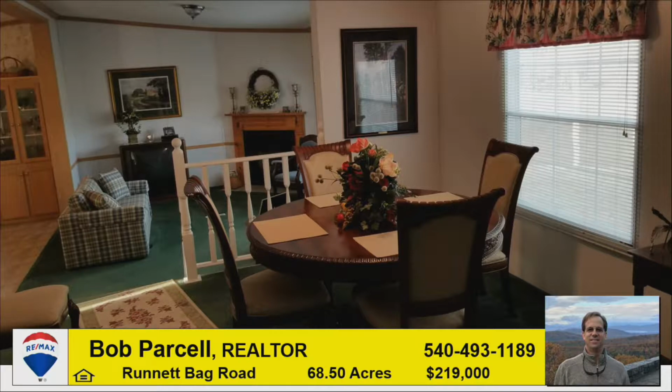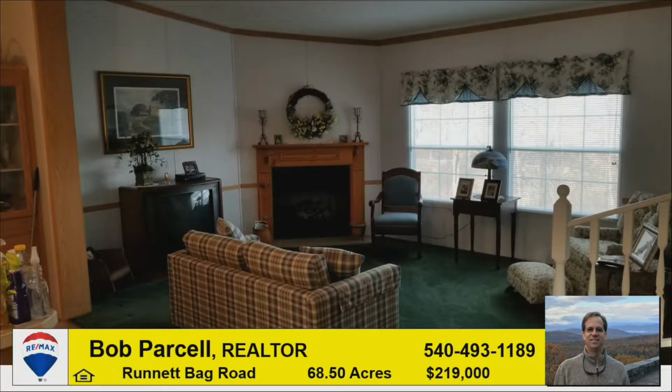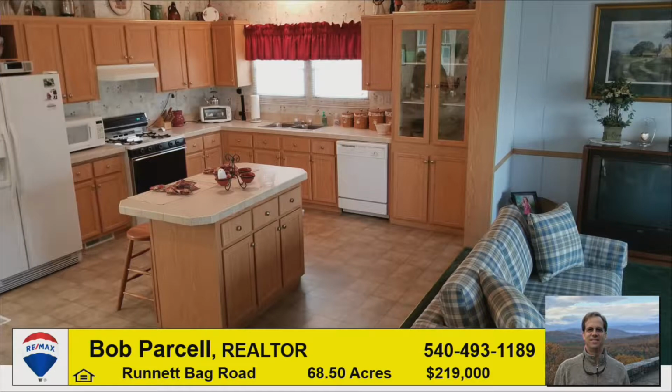Another nice feature is as you go from the dining room down to the den, you take a step down, so it's like a sunken room with a gas log fireplace. And behind that is a good sized kitchen with island, good enough for a couple bar stools. In addition to that formal dining room we showed you, is also a good sized breakfast area.